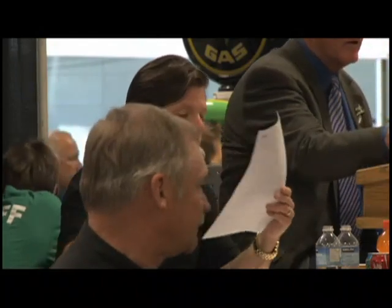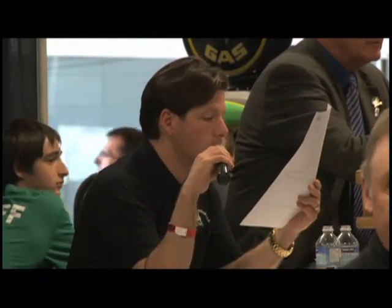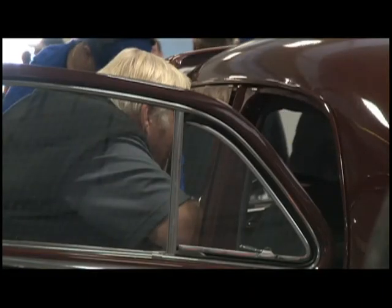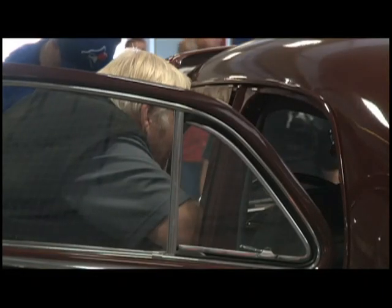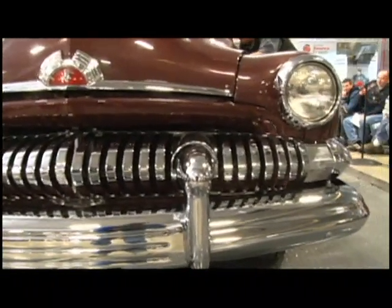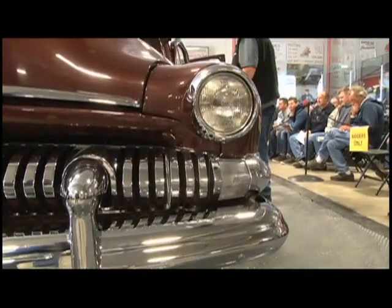1951 Mercury sedan with the suicide doors, complete frame-off restoration, two photo albums confirming the complete restoration work that has been done to this vehicle. Boy oh boy, you see him here today.